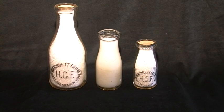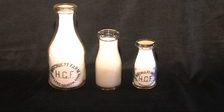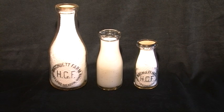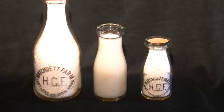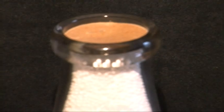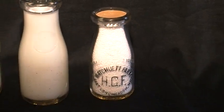These are 3 bottles from the Wachusett Farm, run by Harry Fisk. The bottle on the left is a beautiful quart embossed bottle. The middle one, which you can't see the lettering very well, but that's how an embossed bottle would normally look. All these bottles you see, the dark lettering, they've been colored just for the video. This is a really rare 10-ounce bottle that would have had probably orange juice in it at the time. And the bottle on the right is a half-pint bottle, which would have probably had cream in it.